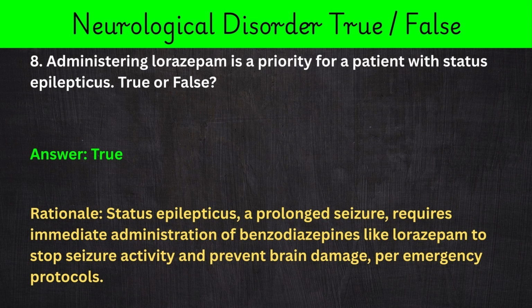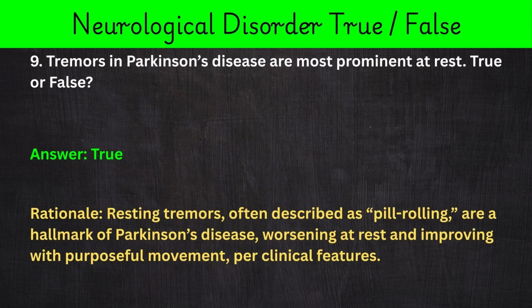8. Administering lorazepam is a priority for a patient with status epilepticus. True or false? Answer: true. Rationale: status epilepticus, a prolonged seizure, requires immediate administration of benzodiazepines like lorazepam to stop seizure activity and prevent brain damage, per emergency protocols.